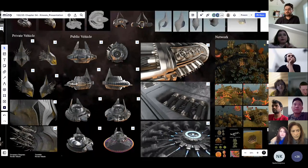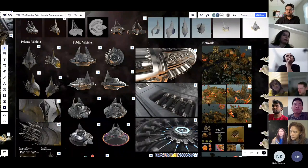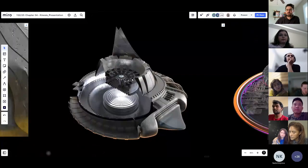What is missing for me in the public vehicle is the interior, the occupancy. Because it's public, I wish that you would have added more details or renders from the interior. Go ahead, sorry. No.